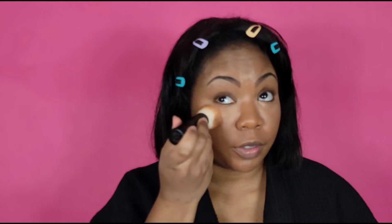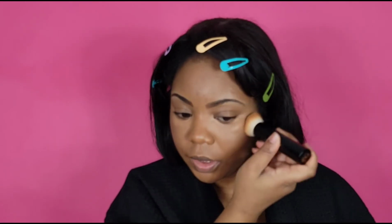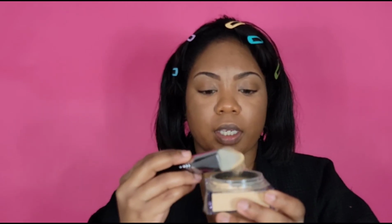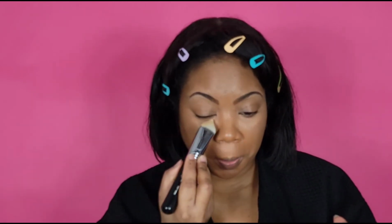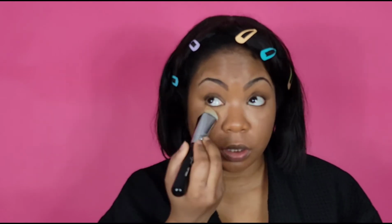And I'm gonna use my foundation brush with a little bit of my foundation on there just to blend it in here and make it a little bit seamless. I'm gonna set with a little bit of Huda Beauty Easy Bake in the color Blondie. And I'm just using a little bit to set my under eye because I do want that light reflecting look that it's giving. I don't want it to get too matte.